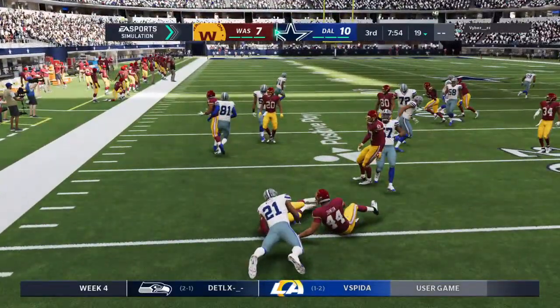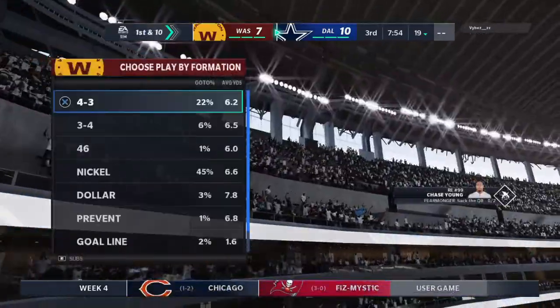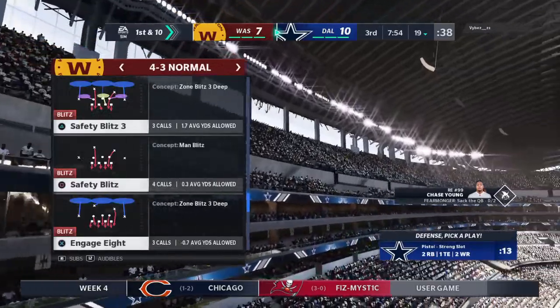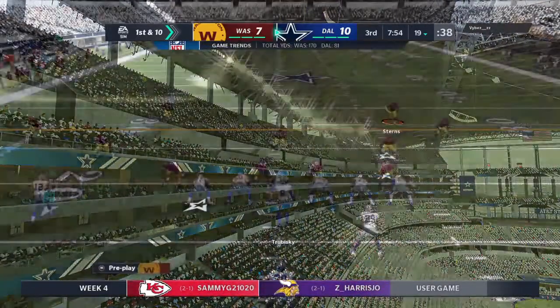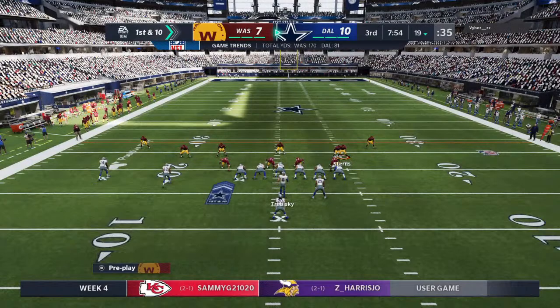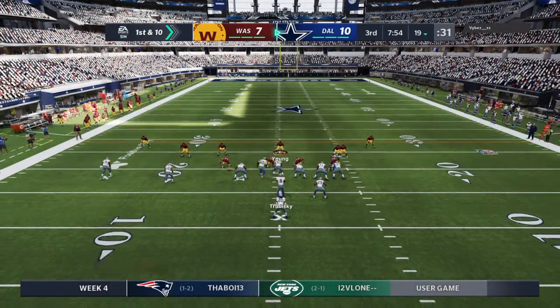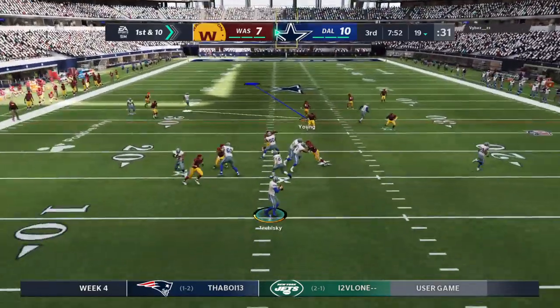And good coverage there on special teams as they'll get him down shy of the 20, at their own 19-yard line. The Dallas offense here set to begin the drive. Their defense has done the job. Now it's the offense's turn as they've got it 1st and 10.